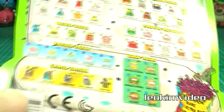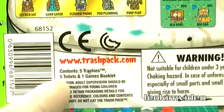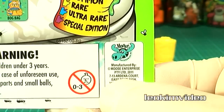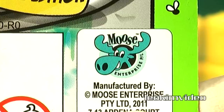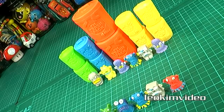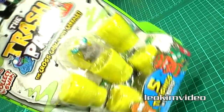On the back of the real Trashies, if we examine the packaging, we're going to see a website link. We're also going to see some warnings about the toy, and most importantly, we're going to see this moose head. If you're not seeing that moose, you're dealing with the faker. Well, let's brush all that rubbish away and start to analyse the price.